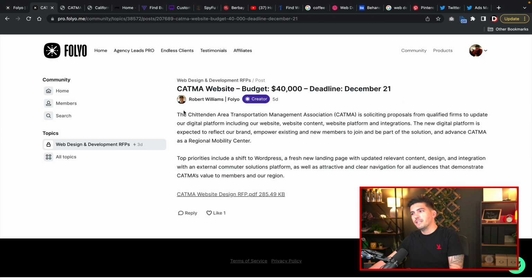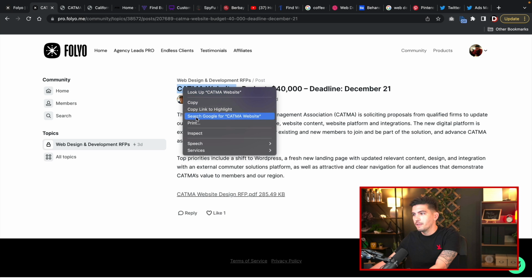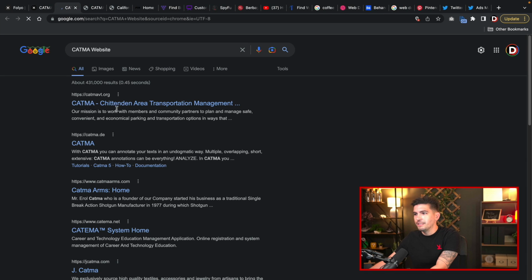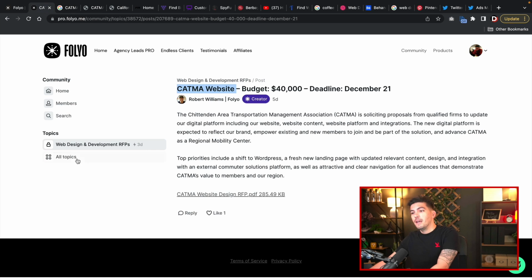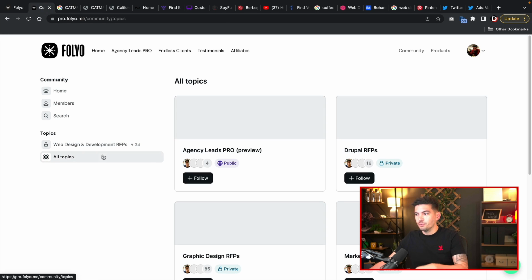What I've noticed here is that there's a lot of organizations and a lot of government organizations as well on this website. Let's go ahead and do a quick Google search, CATMA, the Chittenden Area Transportation Management. Yeah, I don't know too much about them, but yeah. You can also go ahead and click on all topics as well.